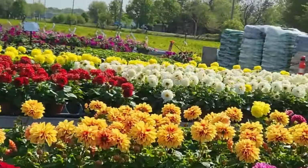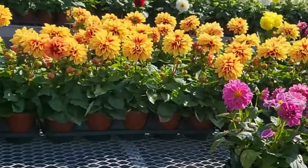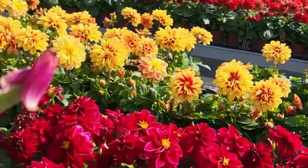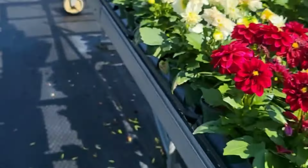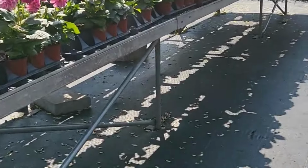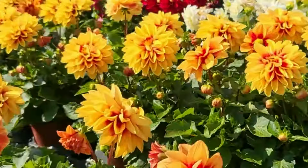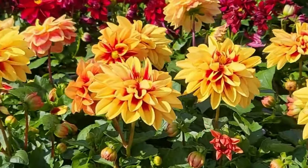Dahlias. Well, let's see. We should take a dahlia home. Oh, here's a pretty one. Oops, it's got some leaves on it, but... Oh, look at those colors over there. Let's go over there and check out these colors. Oh, wow, aren't these pretty? Oh, we need one of these too. Okay, so, one of these and one of those.